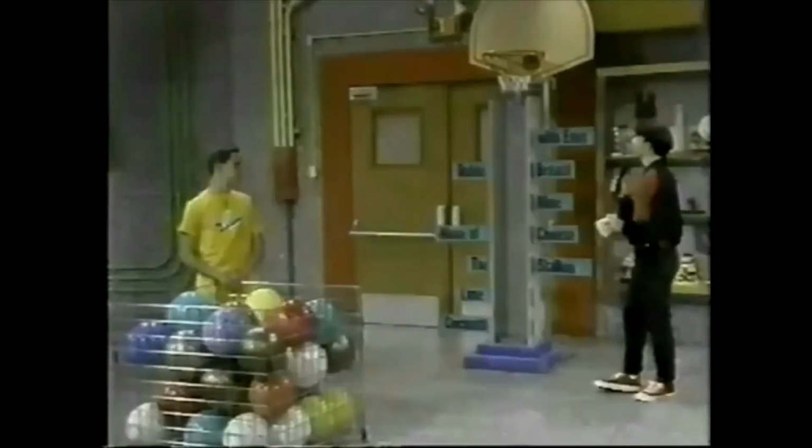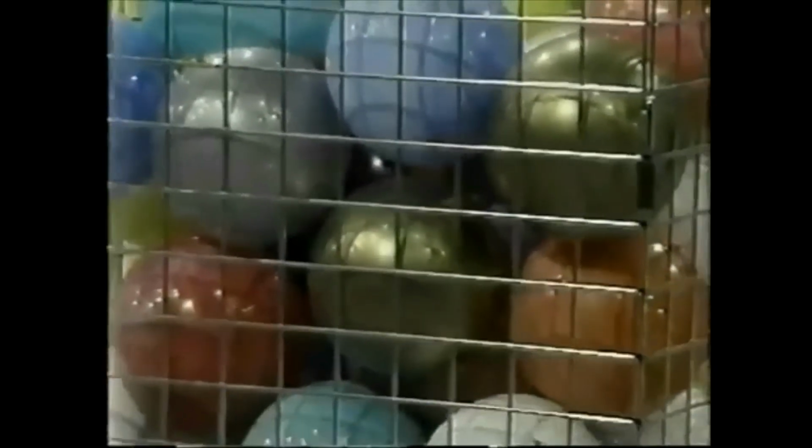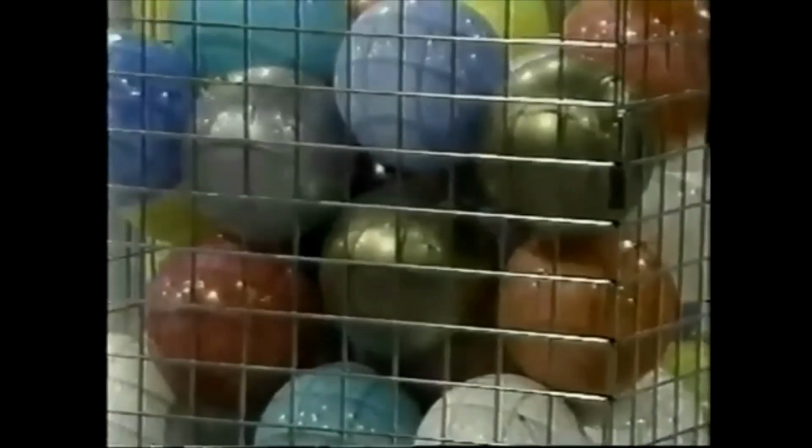Our next event is called Color Hoops. What we have here is we have some basketball goals set up with some words underneath. We also have a big basket full of colored balls. What you guys have to do is make baskets in such a way that the color of the balls works with these words to make up well-known phrases. The most correct phrases when time runs out wins. You guys ready? All right, then think fast. Start shooting.